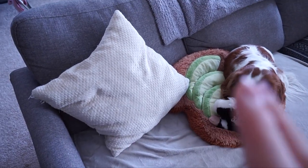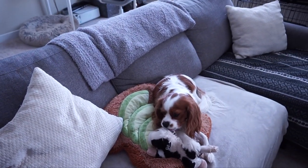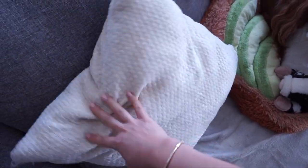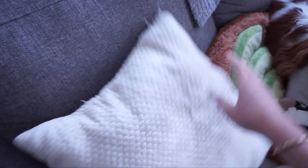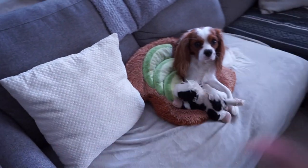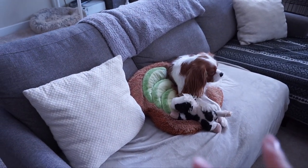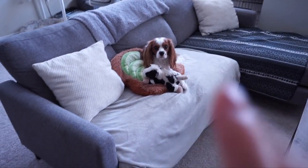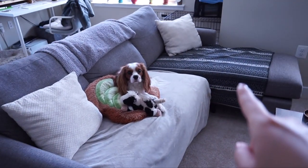So we actually want to switch those out with pillows that can be uncovered, because this literally has no zipper on it. We can't even wash it. It's just high maintenance, so we're gonna get rid of those and replace them with new pillows that are washable.